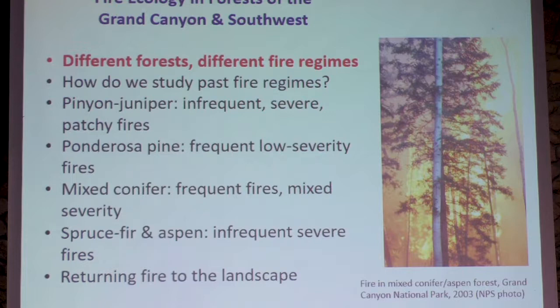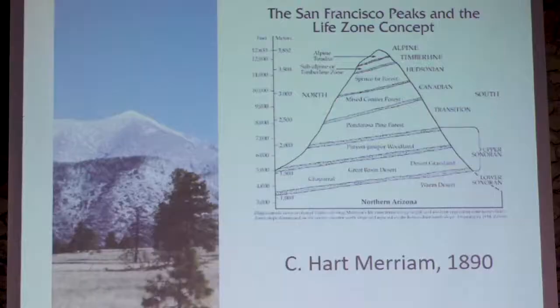And basically, we have a lot of diversity here. We have infrequent severe fires in low elevation pinon juniper, frequent fires in the middle range of the forest, and then infrequent severe fires at high elevation. Many people, for instance, are familiar with the aspen that sprout back after fire, and so have a cycle where fires may occur relatively far apart, maybe more than a century between fires, but then the species is adapted to sprout back and create new aspen stands from that. So we'll take a look, hopefully, at some of that information across the Grand Canyon landscape.